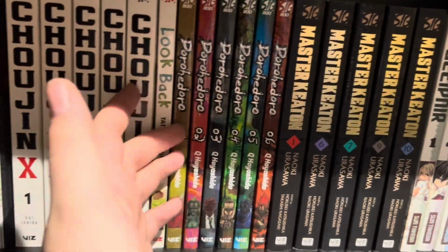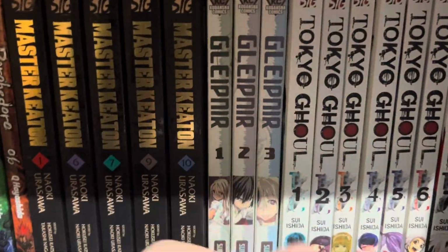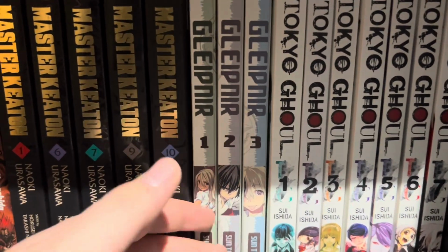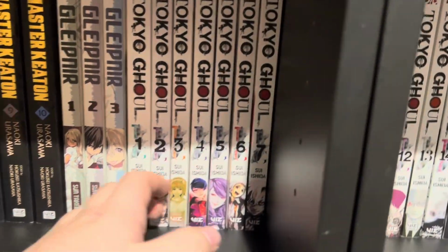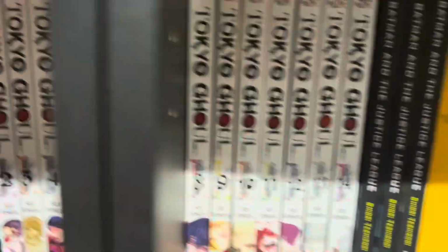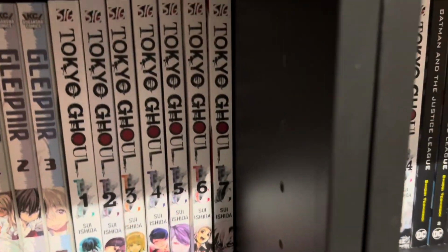Dorohei Doro, volumes 1 through 6, haven't read. Master Keaton, haven't read. Gluttner, volumes 1 through 3, I have read. Very good. I'm not really looking to collect it right now, but this has been in my collection for ages. I've had this for so long, but I've just never gotten to collecting the rest of it. Tokyo Ghoul, volumes 1 through 14. I've read the first like 8 or 9 volumes. I think I'd have to look back, but yeah, incredible manga.